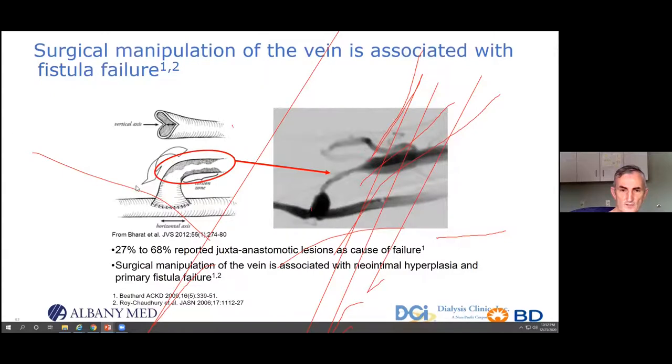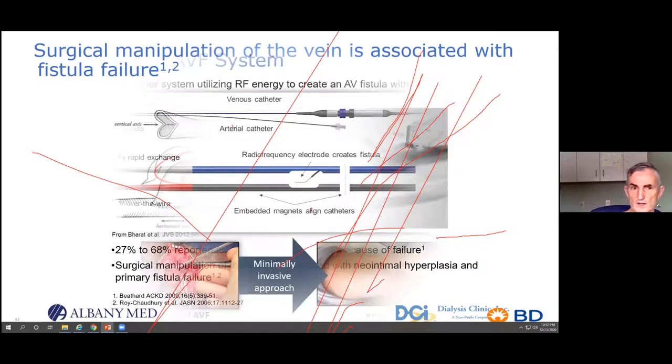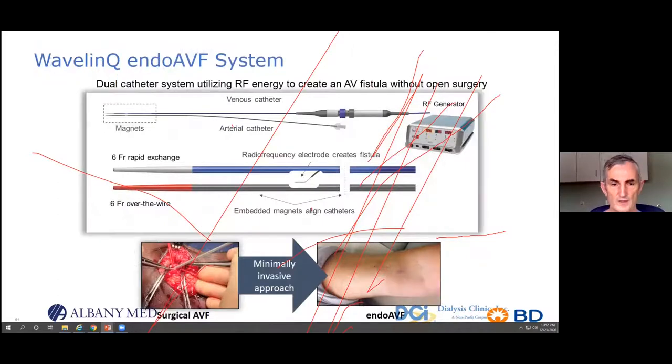One of the reasons we talked about why fistulas fail to mature is, remember we talked about mobilization of the cephalic vein, either at the wrist or in the upper arm, and how we believe the manipulation of this may cause an area of stress on the fistula and may be an area where the fistulas fail. So people have looked at ways to reduce this. And the way we're looking at it, and certainly the way we've started to use in our group, is the so-called WavelinQ endoAVF system.